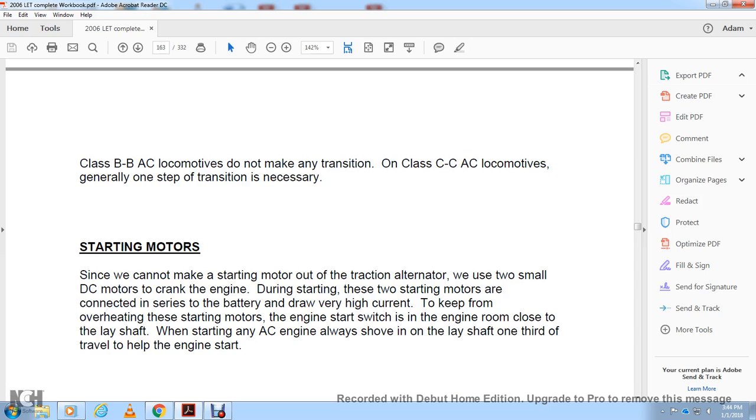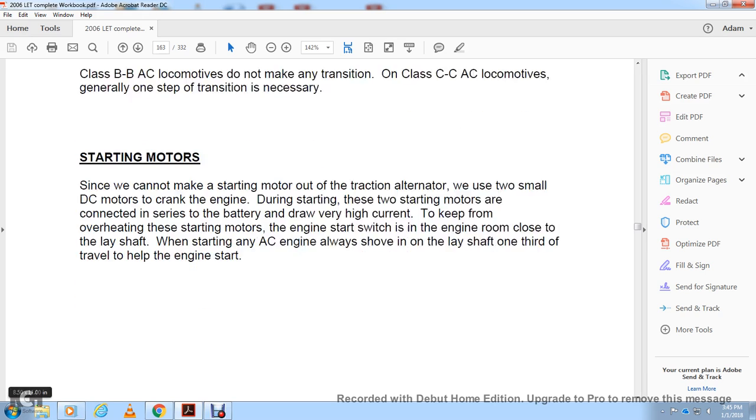Starting motors: since we cannot motor the engine with the traction alternator, we use two small DC motors to crank the engine. During starting, the two starting motors are connected in series to the battery, drawing very high current, so do not overheat the starting motors. When the engine starts, close the engine room with the lay shaft. When starting the AC engine, always shove the lay shaft in 1/3 of its travel to help the engine start.